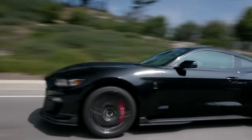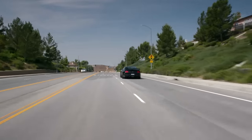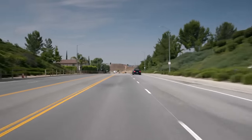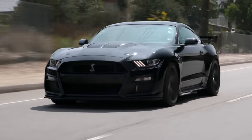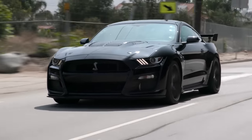It's funny because people think cars have gotten so much louder, but engines have actually gotten quieter. The only reason the exhausts are louder is you're only allowed so many decibels. What is it, 92 or something? I don't know what it is. Yeah, it depends on the state.